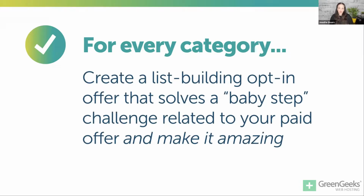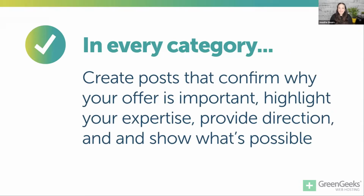Now, in every category, you also want to create blog posts, podcast episodes, videos, whatever kind of content you like creating, right? You want to create those posts that confirm why your offer is important. What kind of difference is it going to make in their business? What kind of difference is it going to make in their life? Why is it important? What can it do for them?